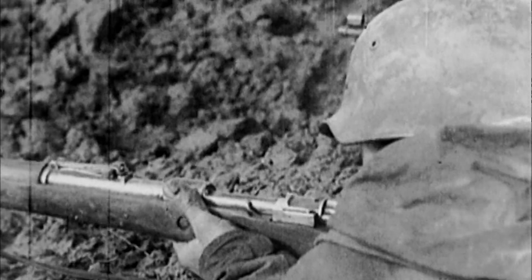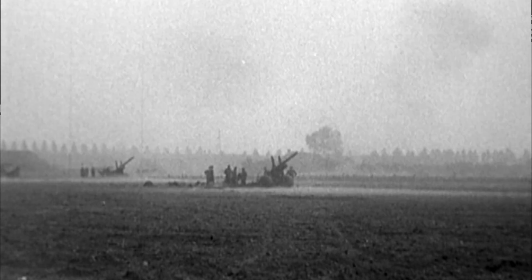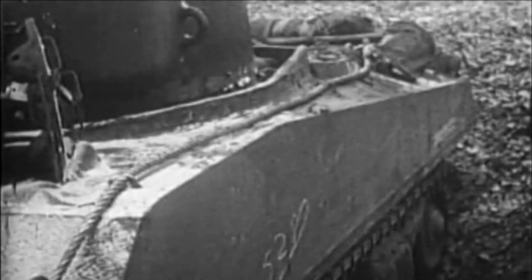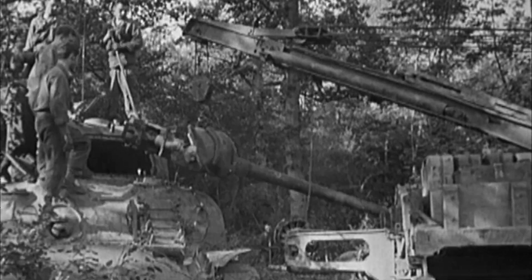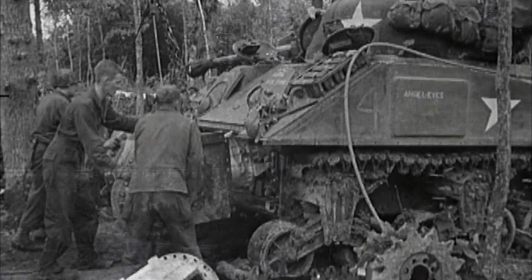In November, American troops encounter some of their worst combat of the war in the Hürtgen Forest southeast of Aachen. With their troops tired from months of fighting, their invasion of Germany stalls. A stalemate sets in on the front lines. The 3rd Armored Division works to repair damaged tanks and prepare for the next phase of the war.